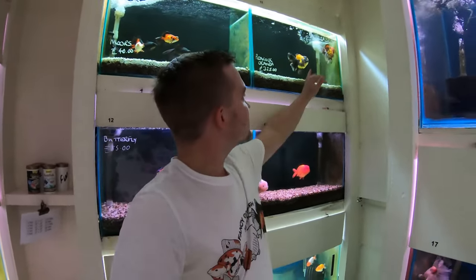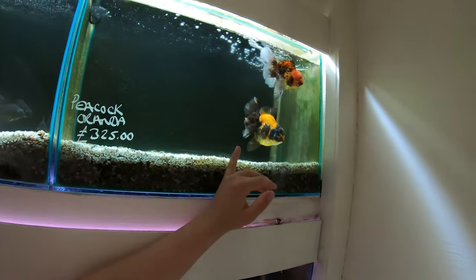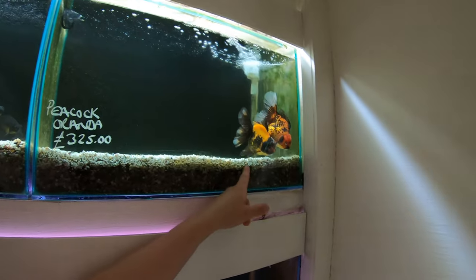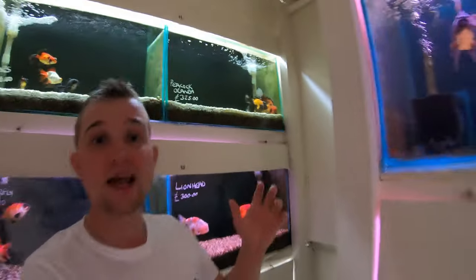But I've just noticed these lovely peacock arandas. I'll just zoom in there for you. Really cool coloration. You don't often see fish like this in the UK, really unique. And yeah, right tucked away in the corner, so hopefully anyone after those doesn't miss them.